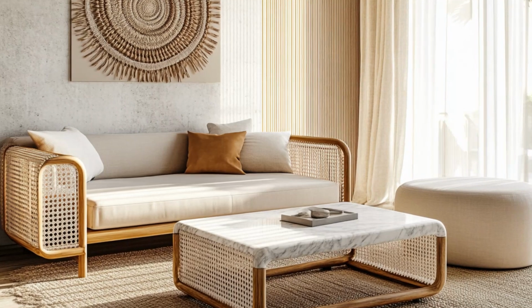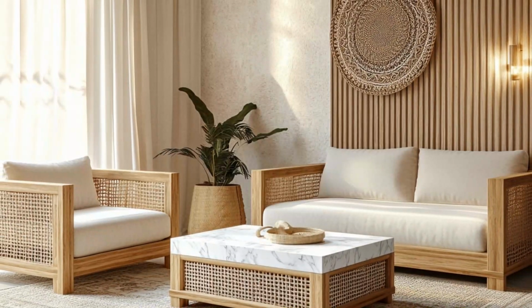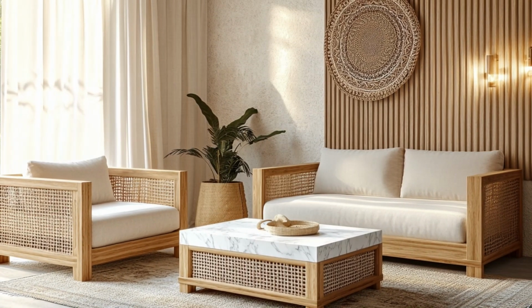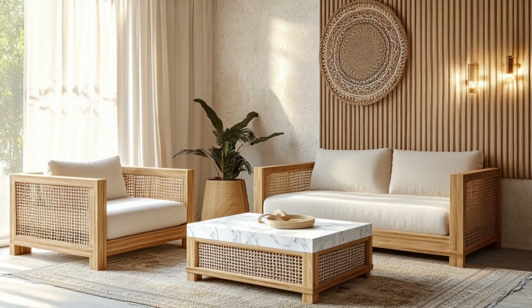One common mistake? Trying to copy a look instead of making it your own. While perfectly curated, Pinterest-worthy rooms are inspiring, your space should reflect your personality, lifestyle, and comfort, not someone else's vision.